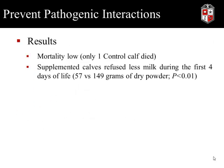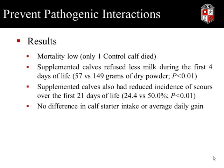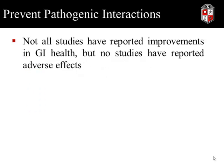Mortality was low. Only 1 control calf died. These calves were less than 12 hours old when we got them, and so one of the measures we looked at was voluntary milk refusals. Supplemented calves refused less milk during the first 4 days of life, so they went on milk a little easier. Supplemented calves also had reduced incidence of scours over the first 21 days: 24.4% in the treated group versus 50% in the control group. But there was no difference in calf starter intake or average daily gain in the study.